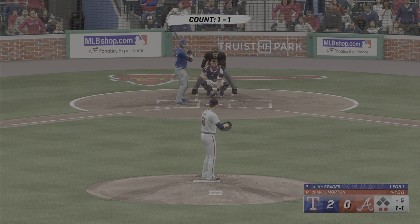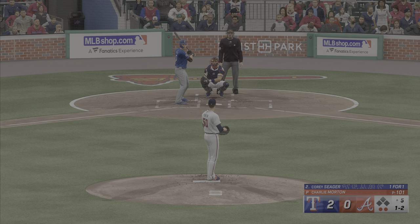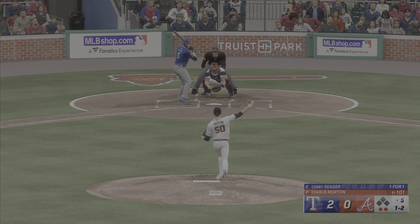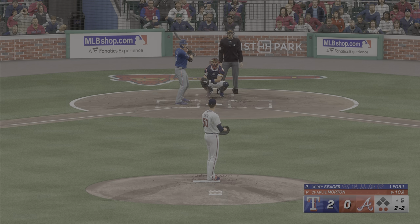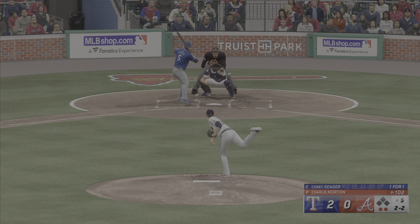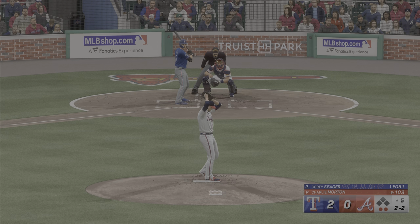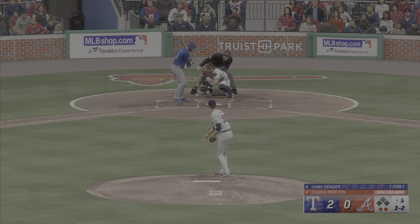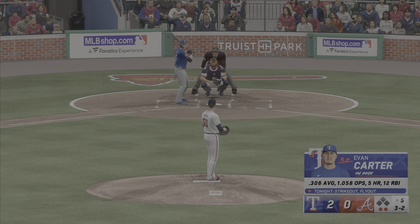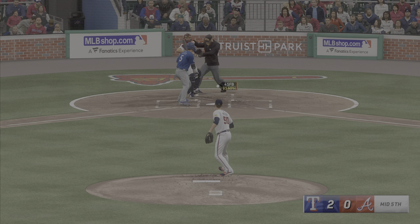Seager stands in now. Two down, nobody on. So a foul ball makes it 1-2. The shortstop takes the ball. Two down, nobody on. And we're at the top of the fifth. That misses. Ball three. He should get a pretty good pitch to hit here with the three-hole hitter coming up if he's walked. Struck him out looking.